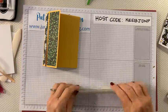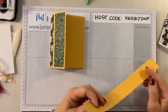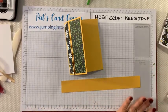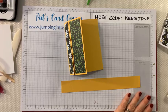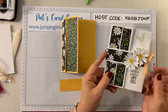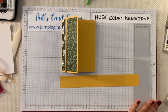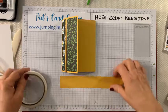And now when we're going to attach this, when we wrap it around, you can put Tear & Tape on the end, or you can use the Stampin' Seal, or the Stampin' Seal Plus was probably better. You don't want your belly band to come apart when whoever gets your card is sliding it on and off. So I'm just going to put a little bit of Tear & Tape on the end so that I don't have to worry that it's going to be coming apart.